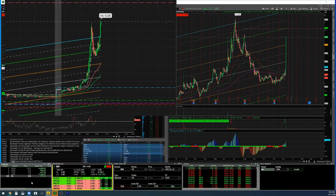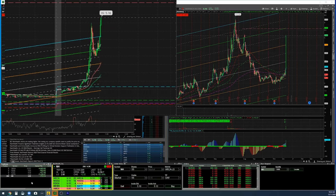Did they get new news here? Not seeing it. Even the news says nothing specific to justify the price action of NH right now. So there's no news in the market that anybody's seeing that's particularly driving this price up.